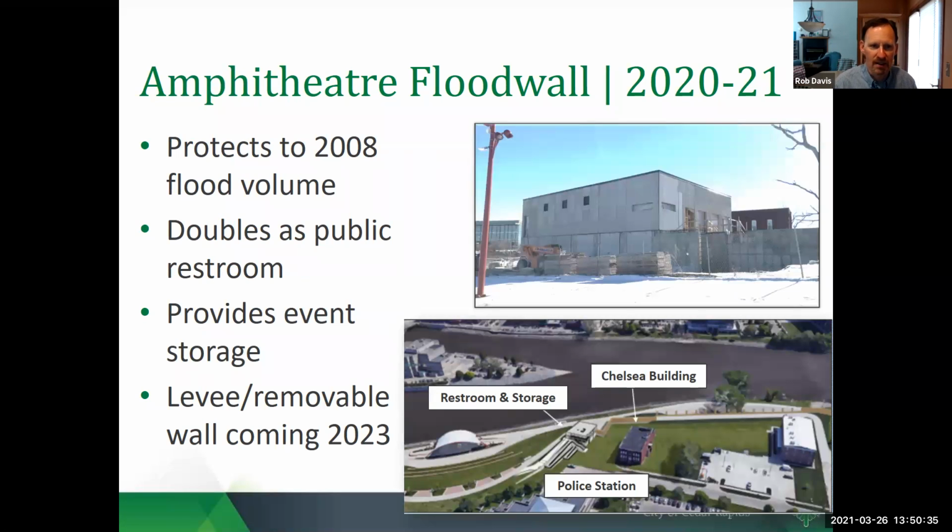Some other things we're doing, the amphitheater flood wall. We're extending that flood wall out of the McGrath Amphitheater coming downstream. Here, we're going to take the opportunity of building, connected to that flood wall, a restroom and storage building. We've got the second floor, which is above the 2008 flood. That will be a restroom building to serve the amphitheater, and that will allow for the elimination of the porta-johns that have gone out there in the past.